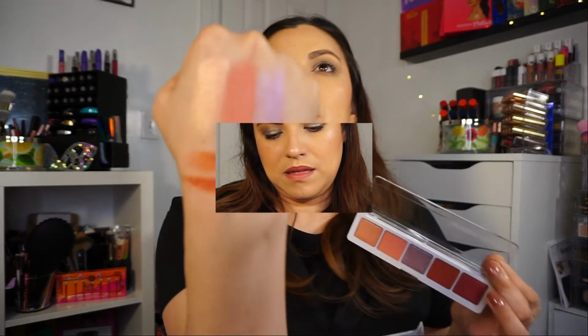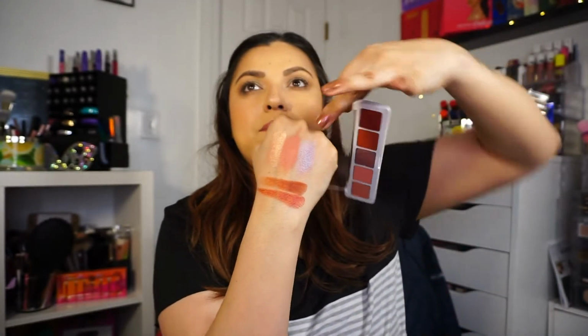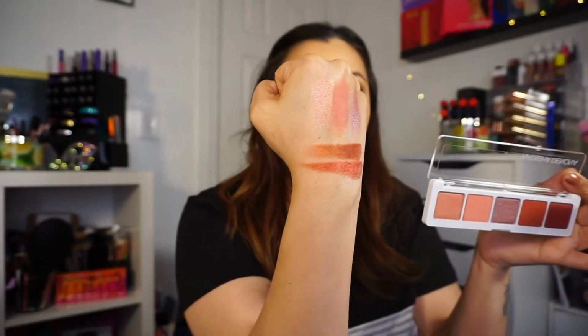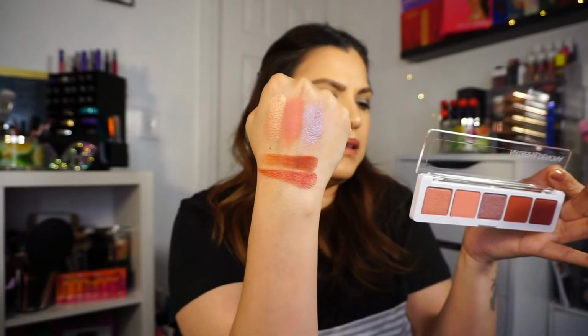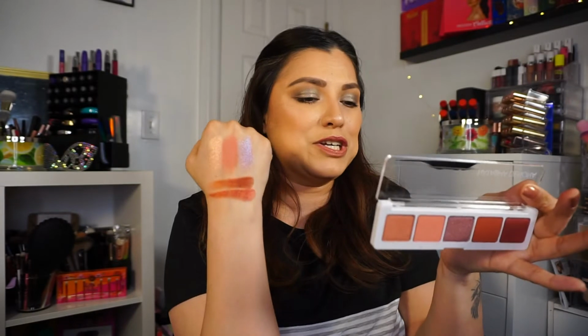Alright guys, here are the shades. They're really, really gorgeous. We're going to start from here, going that way, and then down here. So we got the Kaya, Lorea, Ablina. Oh my god, these are such hard names. But then the last two are Dakota and Lola.